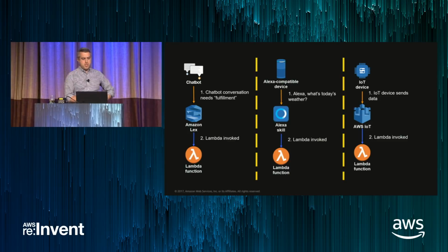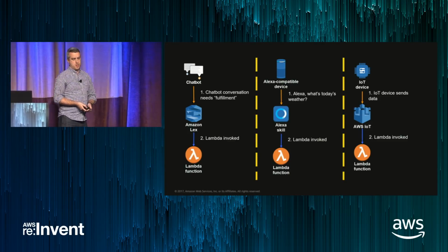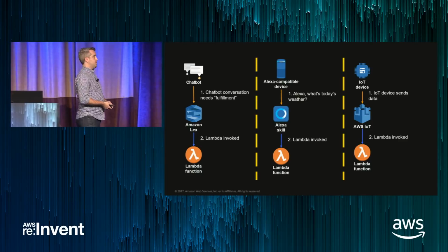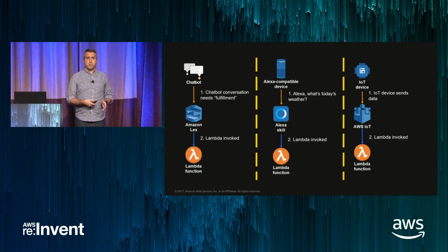So next we'll talk about some of the AI services that we have that sit around Lambda. So the first here is Amazon Lex. Amazon Lex is a natural language service that's used for things like chatbots, whether they be text-based, voice-based, et cetera.